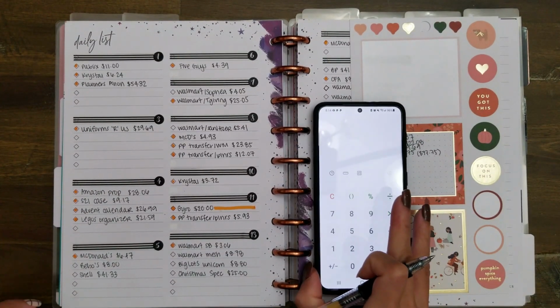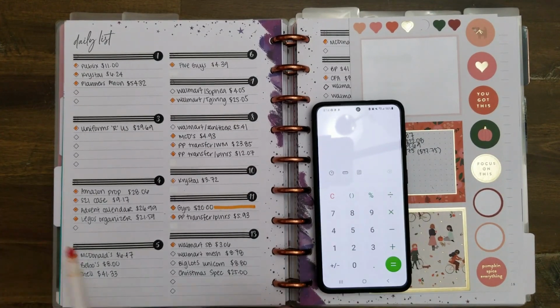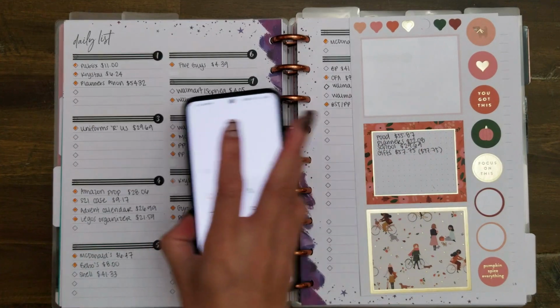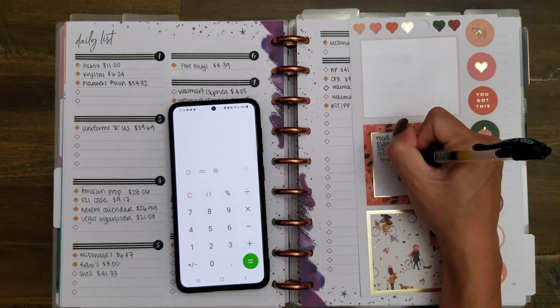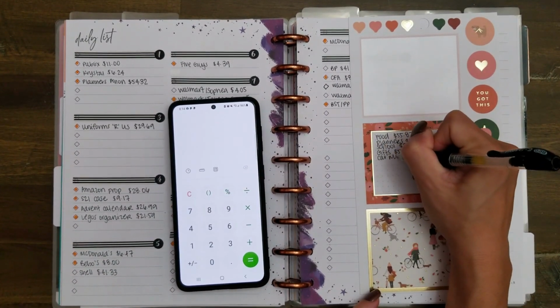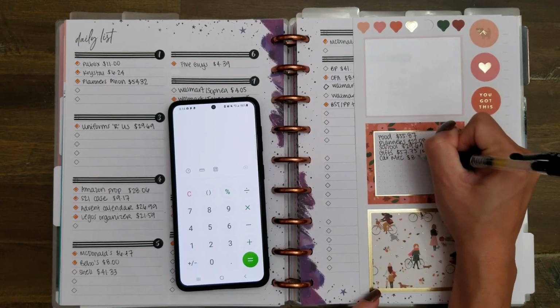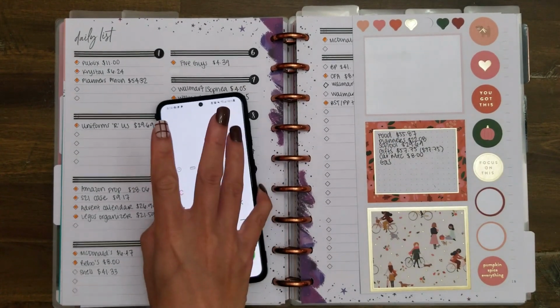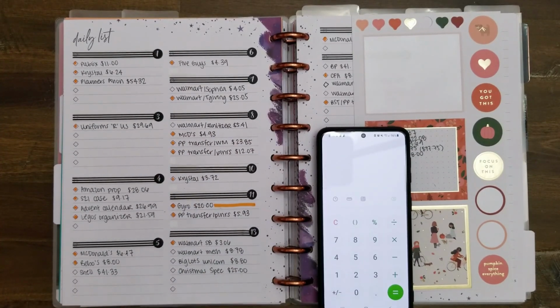Okay, all right. Next is going to be car wash. So this is car care, and I think that's the only thing. So I'm going to put this as car maintenance. I have $8 for a car wash. And then I do have gas as the very next one. And I did pump a ton of gas in the past couple of weeks.